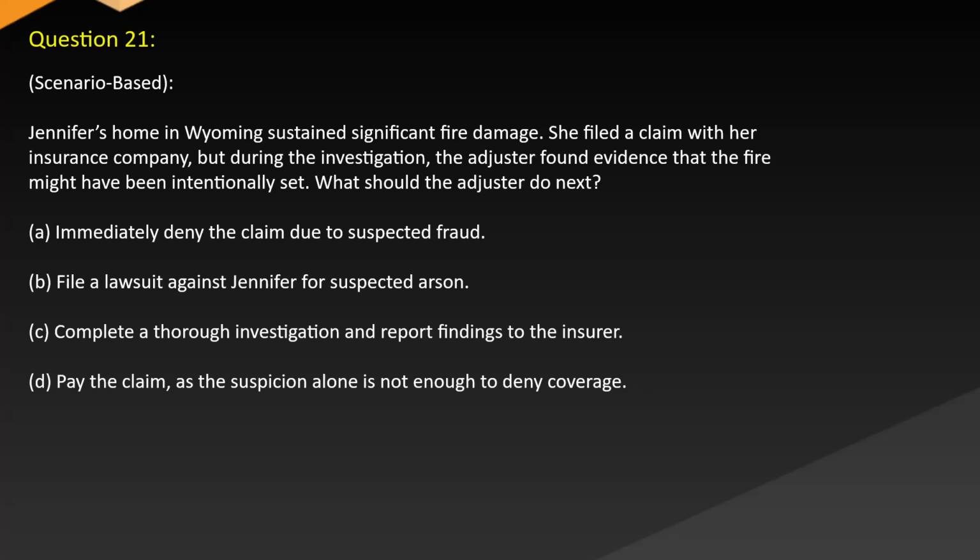Question 21, scenario-based. Jennifer's home in Wyoming sustained significant fire damage. She filed a claim with her insurance company, but during the investigation, the adjuster found evidence that the fire might have been intentionally set. What should the adjuster do next? A. Immediately deny the claim due to suspected fraud. B. File a lawsuit against Jennifer for suspected arson. C. Complete the thorough investigation and report findings to the insurer. D. Pay the claim, as the suspicion alone is not enough to deny coverage.